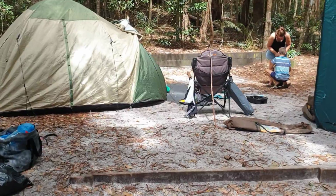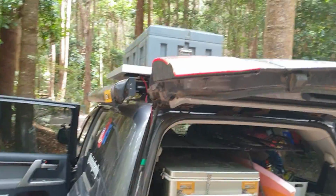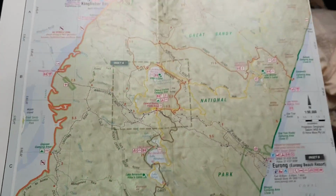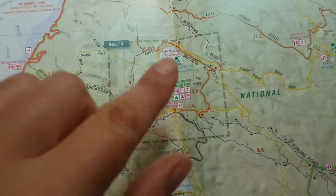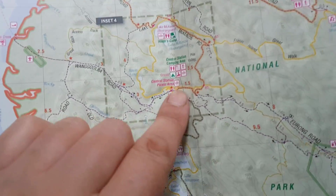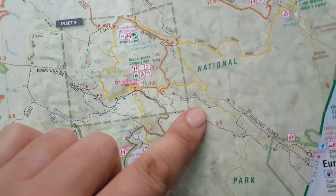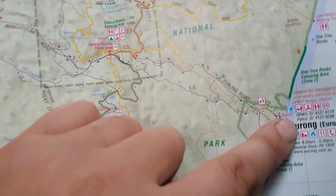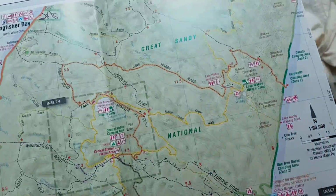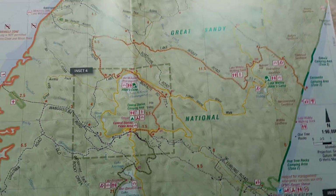Tents are going away. We're going to shove everything up inside this box, get going on the road. We've just left the Central Station campground. Really well set up campground there. We had a great stay, and now we're heading along this purple road here, the Eurong Road. We're going to go and check out the Eurong area and then head up the beach here towards Eli Creek and the Maheno Wreck today.